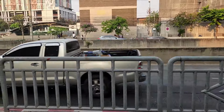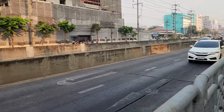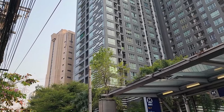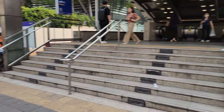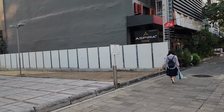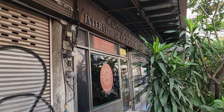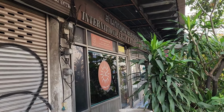This is busy Ratchaphisak, which I'm starting to figure out they also call Ratchada, I guess, shortened. But yeah, right at the base of the MRT station are some condo options. Let's start over here with the Aspira One. Six-story Aspira One. And here's an international legal and business consultation.